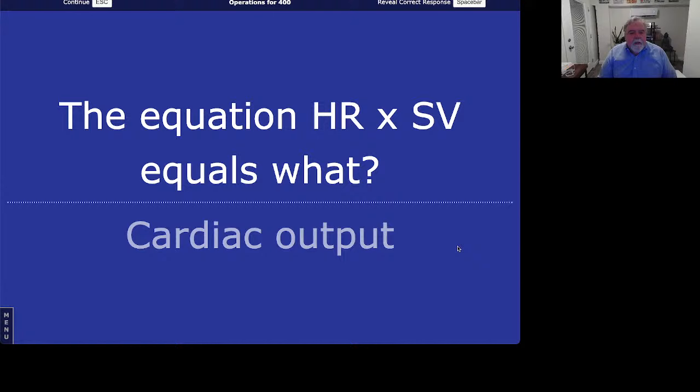Our heart generally beats about 70 times a minute. Our stroke volume is about 70 mLs per beat, which means we put out about 4,900 mLs per minute, or about 5 liters per minute. If our pulse drops, we may find a reduction in cardiac output. If our stroke volume drops, and remember that cardiac output is one part of the blood pressure equation. Blood pressure is cardiac output times vascular resistance, the amount of squeeze in the blood vessels. And so we put that together.